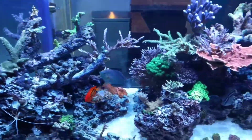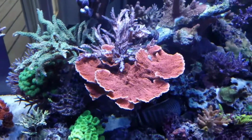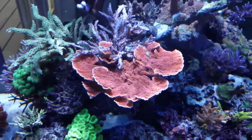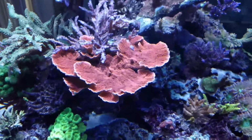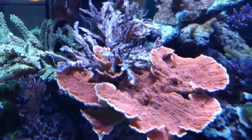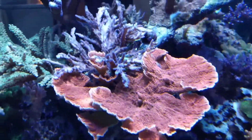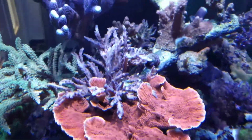Most of the SPS is doing really well. This Monti cap colony, which I had crushed with a pH spike, is now completely healed and growing like crazy. It's got some new scrolling going on, which is awesome, and just doing really well. That Miyagi tort that kind of grows out of it is doing really well.